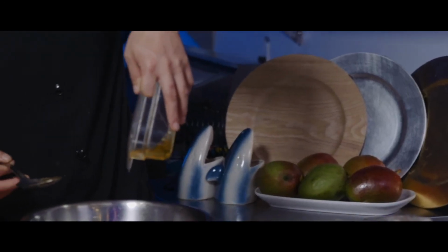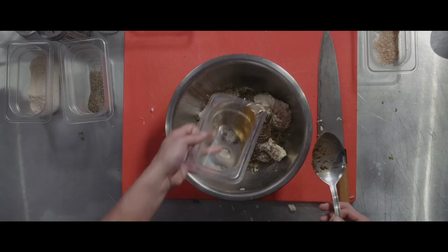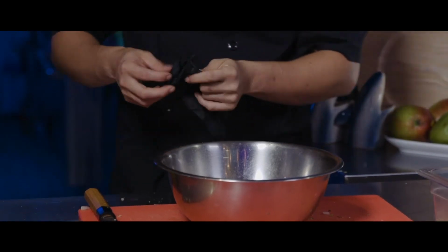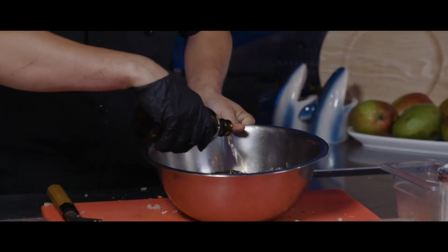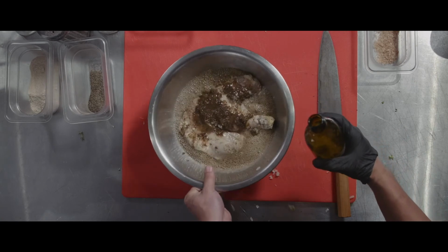The last thing I'm going to add here is some honey. There's one more final ingredient you wouldn't think goes into it, but it does. We're going to use beer. We're going to add enough beer to submerge the chicken in the beer.